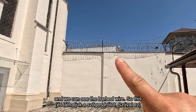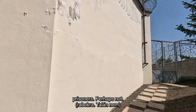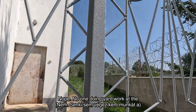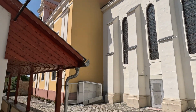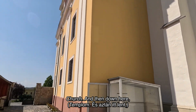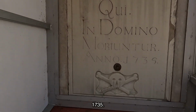We can look right over there and we can see the barbed wire. So this is a functioning penitentiary. Let's see if we can get a look at any prisoners. Perhaps not. Nope, no one doing yard work at the moment. Wow, a peculiar juxtaposition, this old medieval-era Baroque church, and then down here, are these the crypts? Are the crypts really open to us? Ooh, 1735.